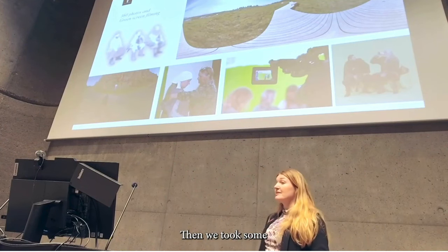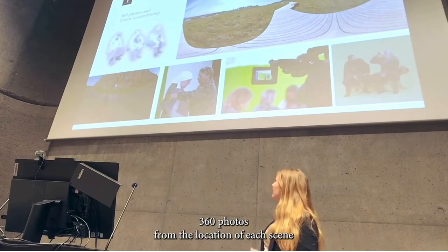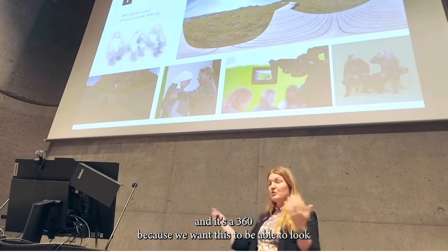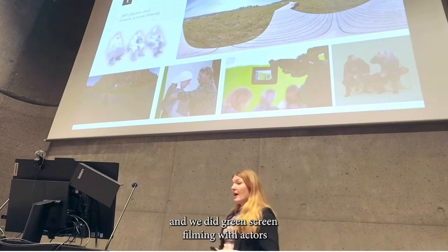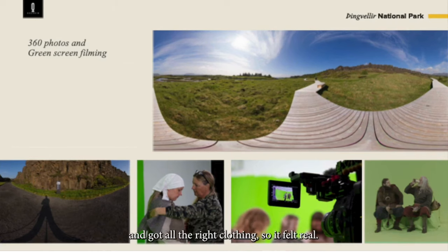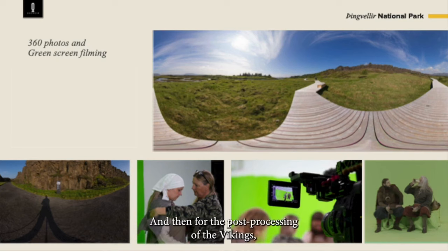Then we took some 3D 360 photos from the location of each scene, and it's 360 because we wanted the user to be able to look all around. We did green screen filming with actors and contacted the lighting community and got all the right clothing, so it felt real. Then for the post-processing of the Vikings, we kind of call them ghosts, because it was a decision to make them stylized like ghosts, since that's how one of the installations in the indoor exhibition is, so we wanted to have the same style.